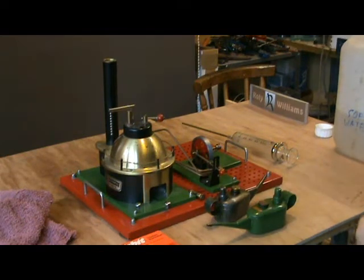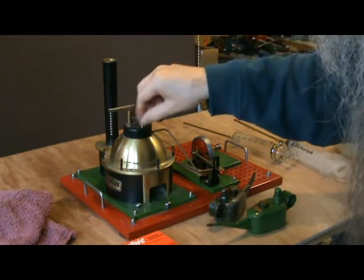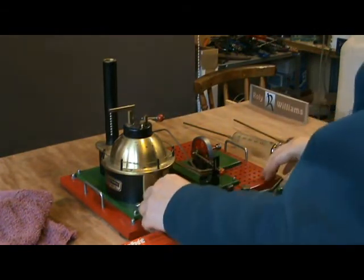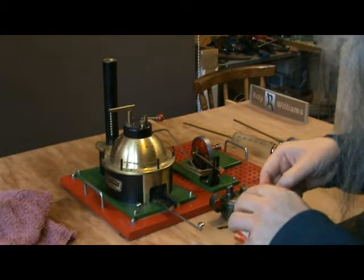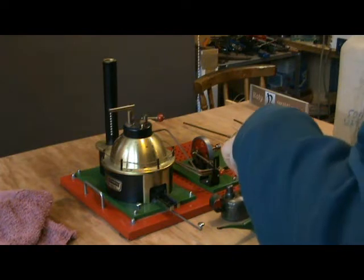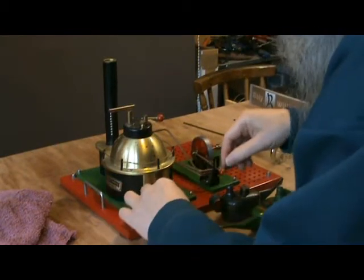It has several unusual safety aspects. First is that it's almost impossible to get the fuel tray out, but once you've got it out, it won't come right out. And in order to get it out, you have to press the button, so you need two hands to get it out.